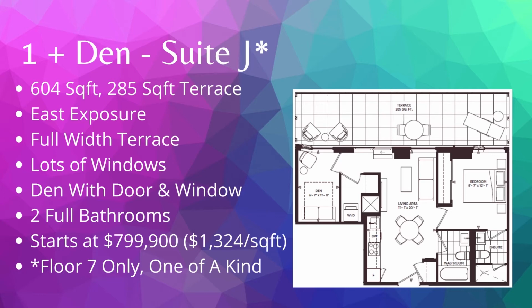So if you do want to turn this den into a bedroom, I would suggest this person use the closet in the washer dryer as their main closet. What else? There's 2 full bathrooms, which is also really great. This one is only on the 7th floor. It is one of a kind, so there's only one of this. Only one person in this building will own this because it is a terrace unit. And yes, 7th floor only.